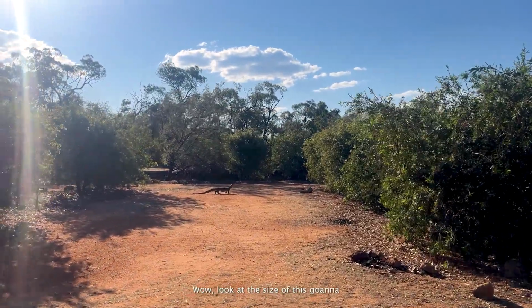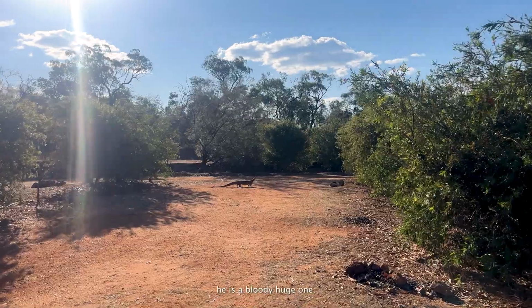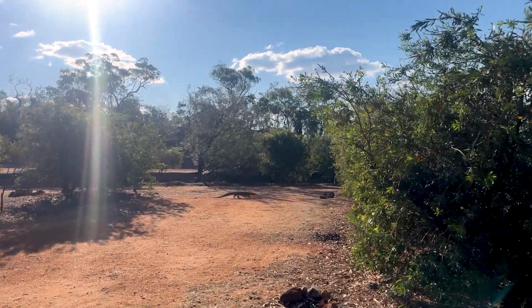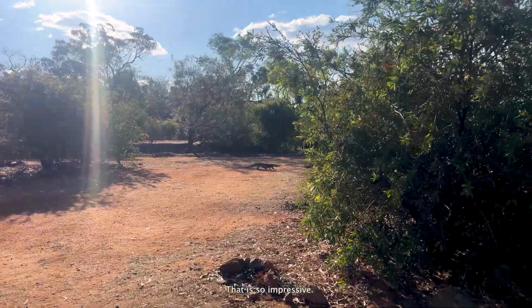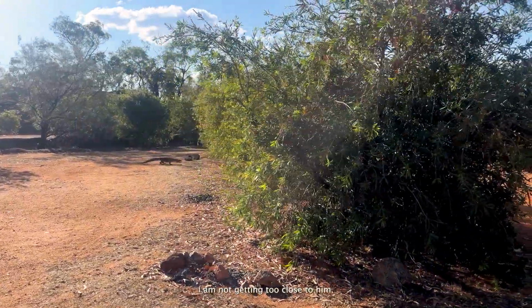Wow, look at the size of this goanna. He is a bloody huge one. Huge. That is so impressive. I am not getting too close to him.